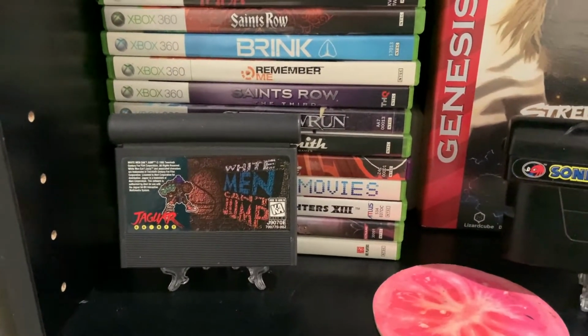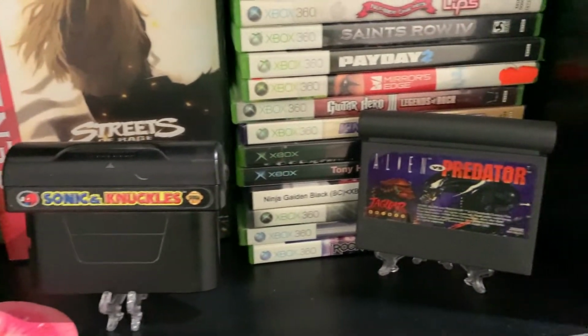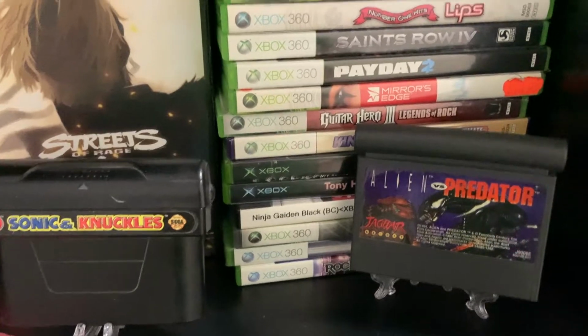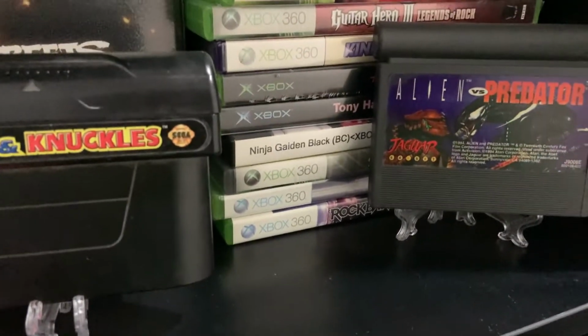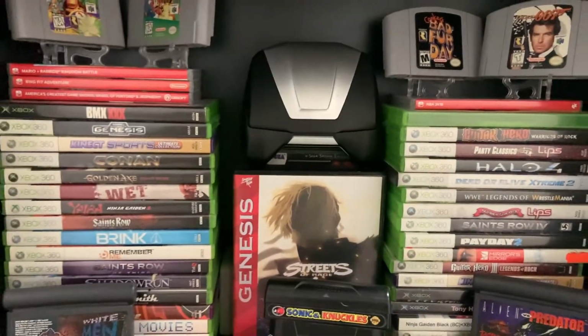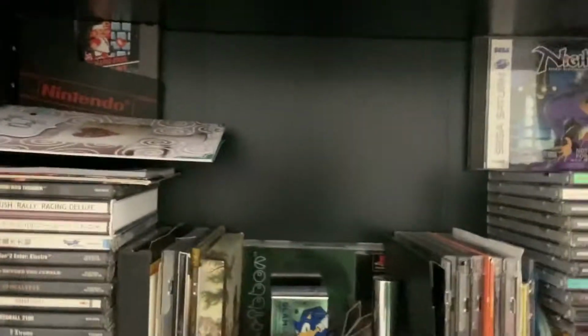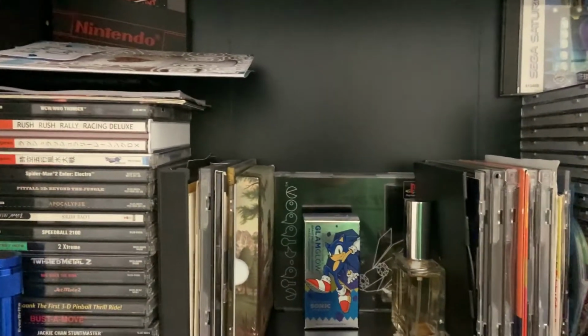I have some Jaguar games up for display. Clearly the greatest one of all time, White Men Can't Jump. And then another decent one called Alien vs. Predator. Yeah, I'm definitely going to move what games are here over time. I also have Streets of Rage 4 in the back. For those interested in that handheld, it was an NVIDIA Shield.